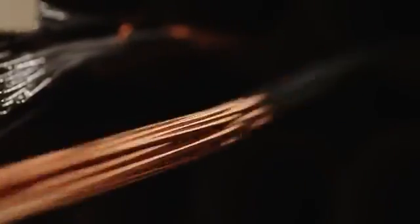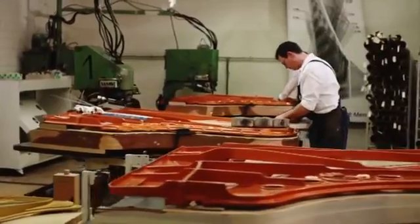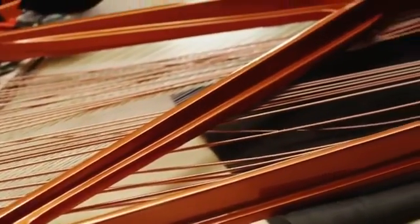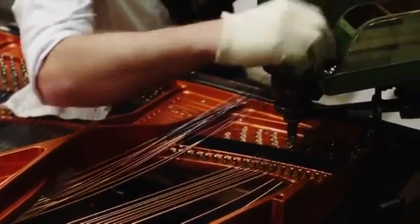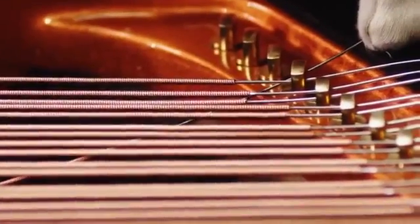The strings. They trigger off the sound when set in vibration by the energy of the pianist. The strings are strung in high tension on the cast iron frame. Each string has to withstand between 80 and 130 kilos of tension, evolving immense but finely adjusted tractive forces.